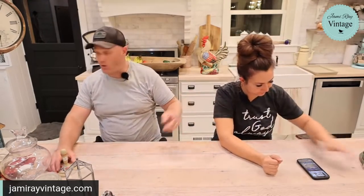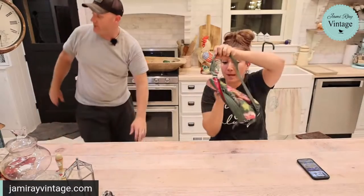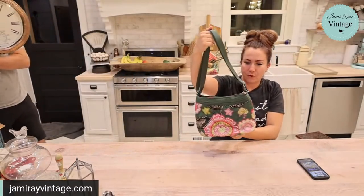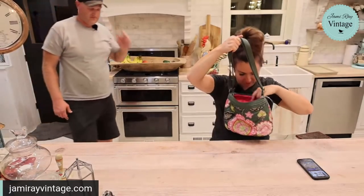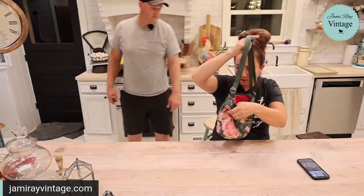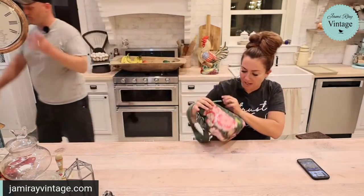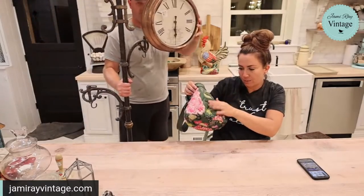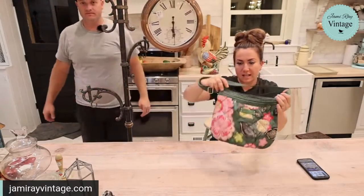We got one. Oh, the clock. You got a person. What about my Vera Bradley find? All right. So this was $4.95. I don't know where the tag went. And it's a legit Vera Bradley. It's in great shape. It's got a little bit of ink on the inside, which nobody really cares about. And it has a small ink spot on the front that I put a picture of, but it's really not super noticeable. Otherwise, it's in good shape.